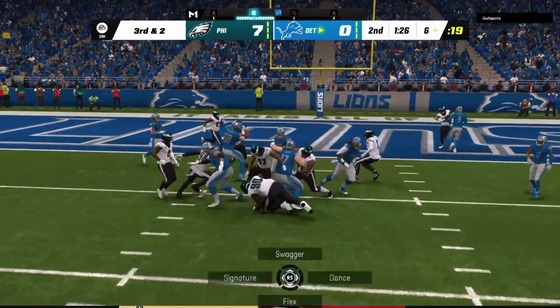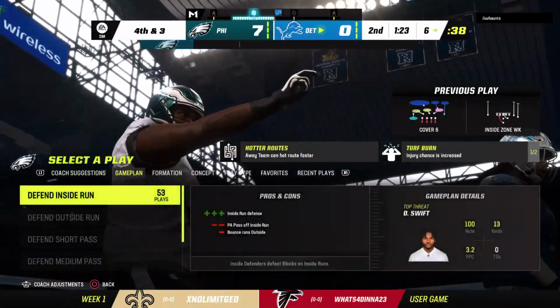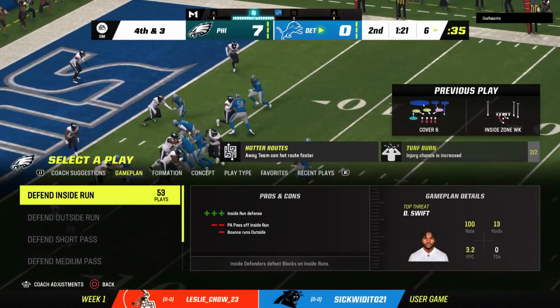They'll try and run here with Swift. He's not going to get there. That won't even be close. It was blown up in the backfield. A loss of a yard, and it brings up 4th.